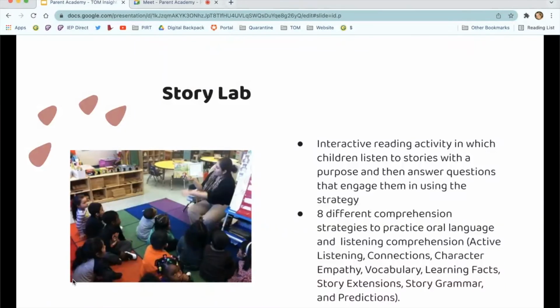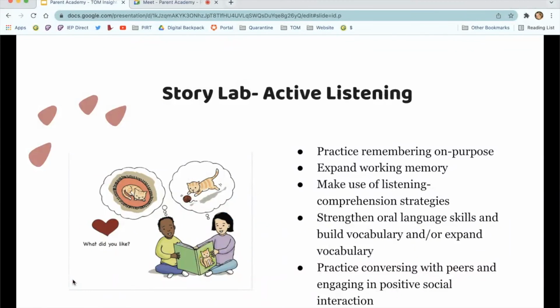It helps them to expand on their working memory, or holding more than one idea in your mind at a time. It strengthens those oral language vocabulary skills, and it helps to expose children to different genres of books. So you might see fairy tales, some nonfiction, or some fiction stories. Today we're going to explore 2 of these strategies in further detail, which is active listening and story grammar.